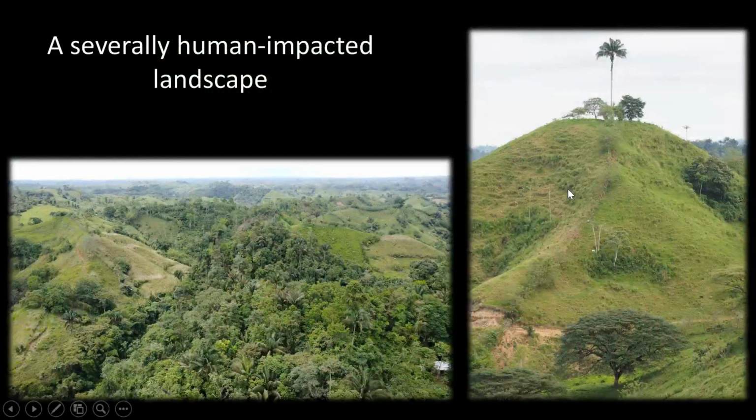This is kind of what it looks like. In the left photo, you can see a bit of the rainforest that we're protecting, and all around it is basically pastures for cows and other types of crops. On the right, you can see an endemic palm called Ataleia colenda, which was left standing on top of this hill that was completely shaved just so that a bunch of cows can eat.